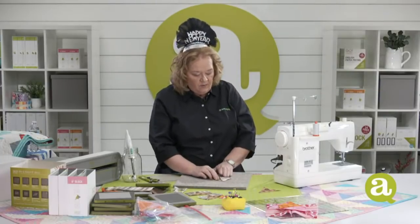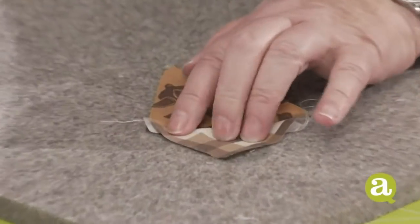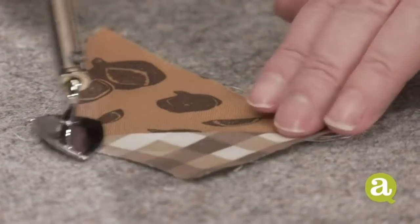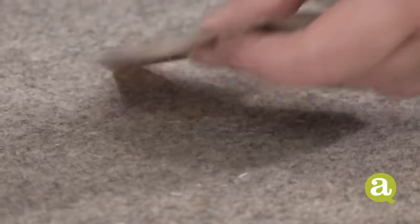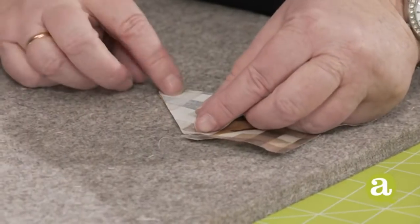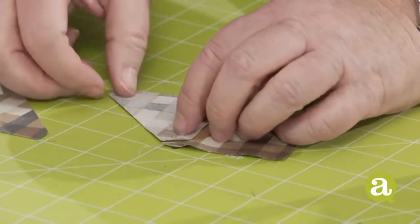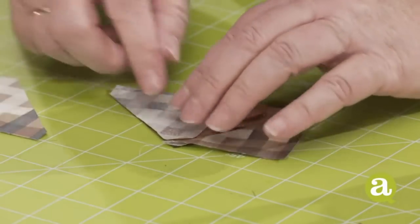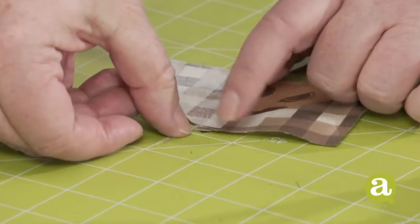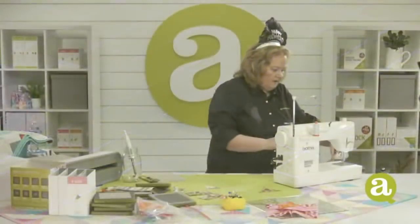Okay, so now, see how I've done this? I've sewn this side. So now I'm going to press this away. Just like that. And then I'm going to sew the other side. Now, some of you are going to say in your quilting head, there's a gap at the top, and I'm going to show you in a minute why there is a gap. So look how that lines up perfectly. Now, see this little notch right here? It's okay. We cut off the notches. We can sew that quarter-inch seam.